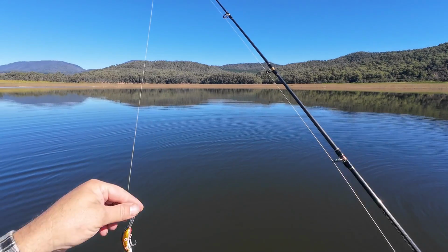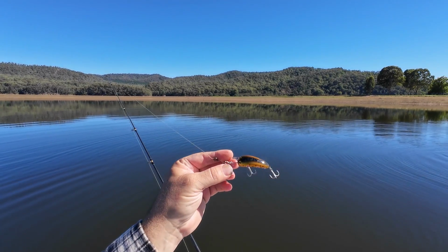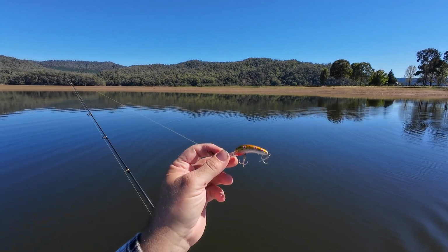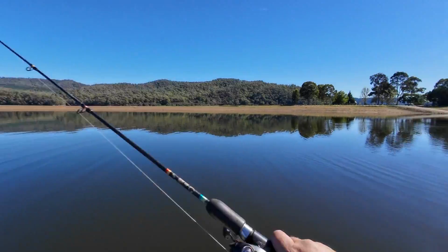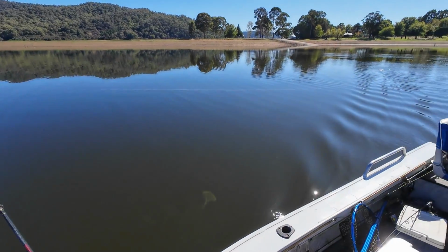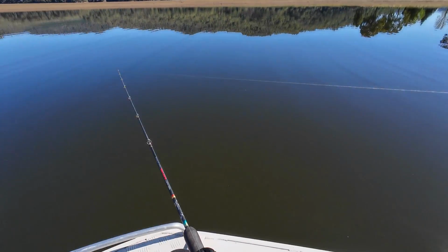Righto, we've packed up our angling gear and we're going trolling again. I'm starting off with the small old mate. I've taken the little Damiki disco off. They're a great lure for getting a few runs on the board, but we've caught so many fish now that I'm happy to not catch as many in the pursuit of a bigger one. This lure will still catch small redfin, but I think there's more chance of a bigger redfin hitting a bigger lure like this.